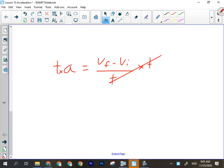All right, I want vf by itself. Now what do I do with vi? Add it, because I'm subtracting it. If I want to move it, I do the opposite. So adding vi to both sides. I get this. Now, I want you to think about what this means. I'm going to put the vi back over here. t times a equals the change in velocity. Everybody all right with that?